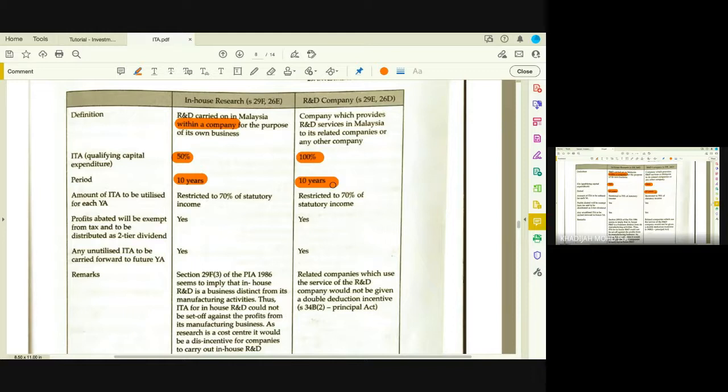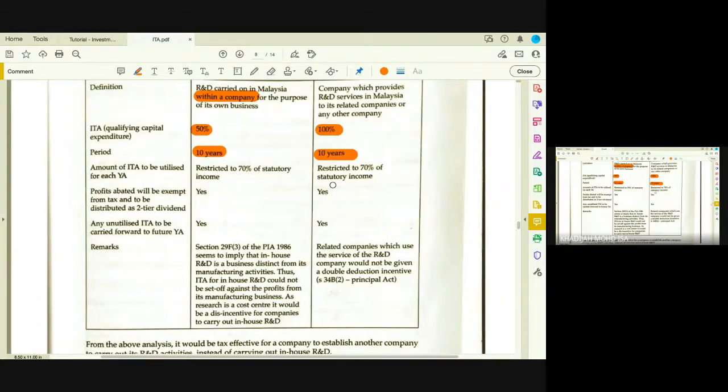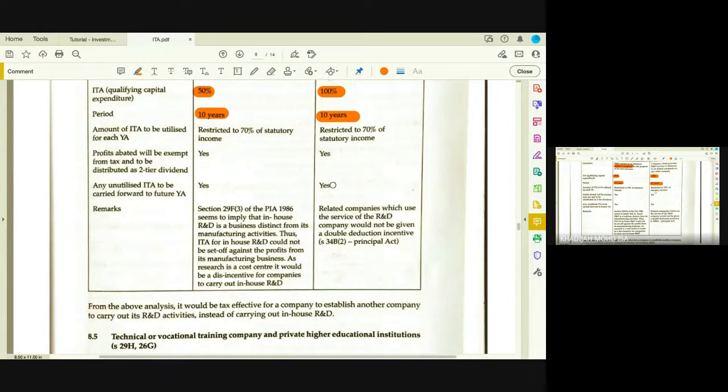So it says that Section 29F(3) of the PIA, the Promotion of Investment Act 1986, seems to imply that in-house R&D is a business distinct from its manufacturing activities. Thus, ITA for in-house R&D could not be set off against the profit from the manufacturing business. As research is a cost center, it would be a disincentive for companies to carry out in-house R&D. So in order to promote outsourcing, or contracting out your R&D, the government gives 100% ITA for those companies that outsource their research and development activities.